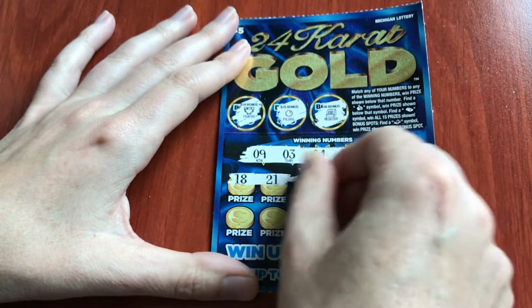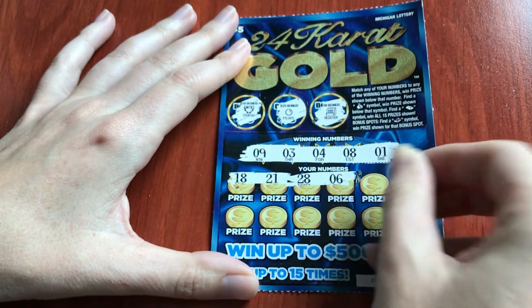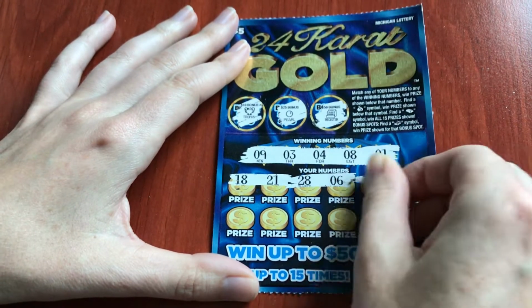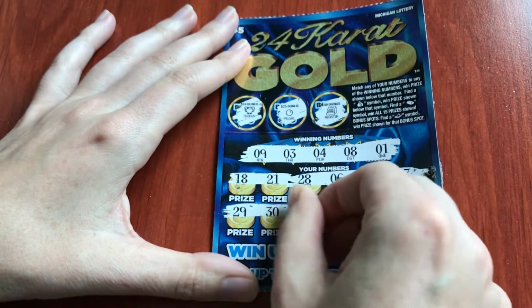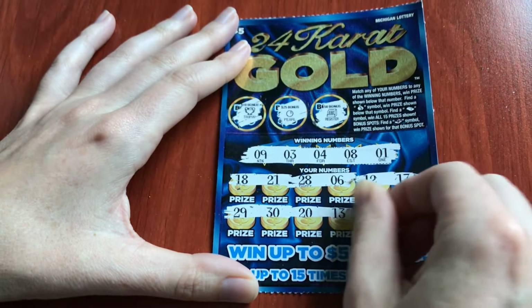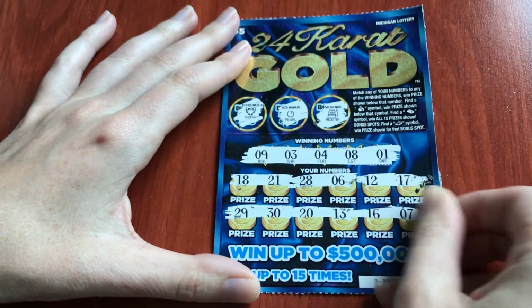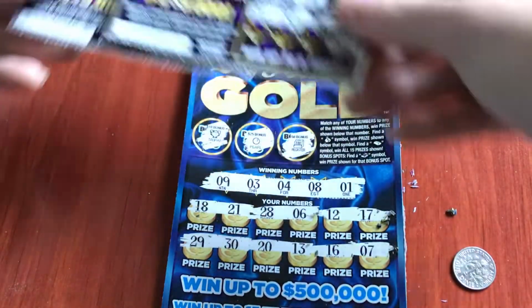821. 18. Sorry, I was looking at this as I said that one. I was like, that should have been a match. It was not a match yet. 29, 30, 20, 13, 16, 7. Aw, that would have been cool to have a win on this one. Oh well, at least we got these cool tickets.